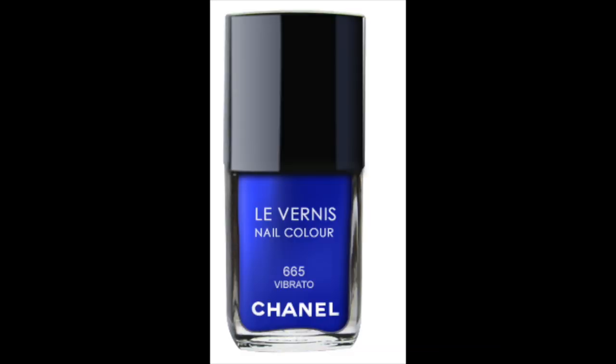I bought this because it looks a lot like that Chanel nail polish shade called Vibrato, which has been discontinued. I looked for it when I was in France. I could not find it, but I saw this one online, and I think that this is pretty darn close to Vibrato. I think it's maybe a little bit more purple, but you know what? I will take it. It's beautiful. I'm so happy, and it matches my eyes for today, so I'm really happy about that.